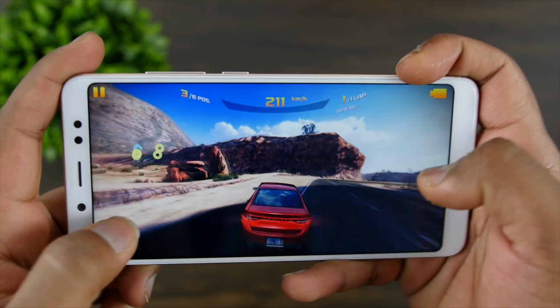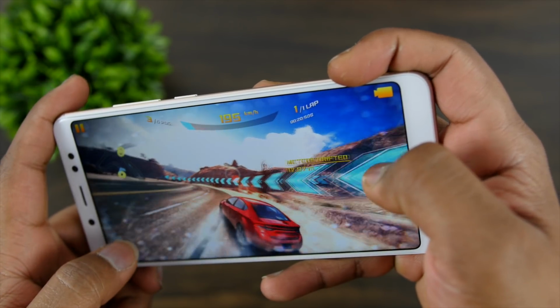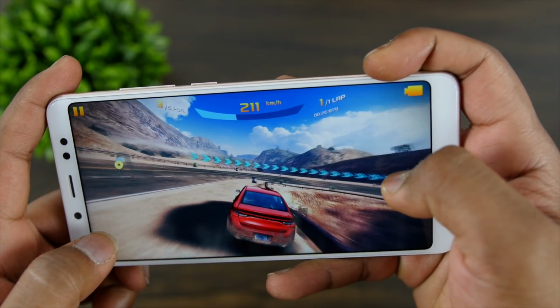Talking about performance, I played heavy games and all of them were working perfectly fine without any lags or any heating issues even after playing for 20 minutes. So I don't think you will face any issues with gaming on this device.